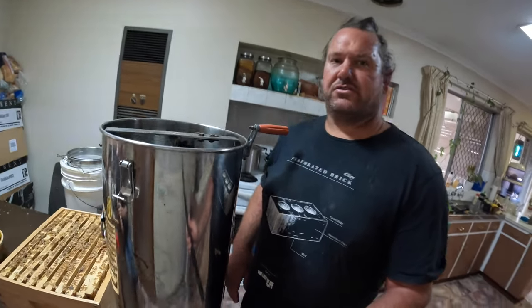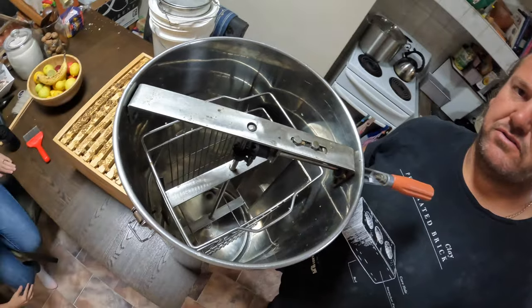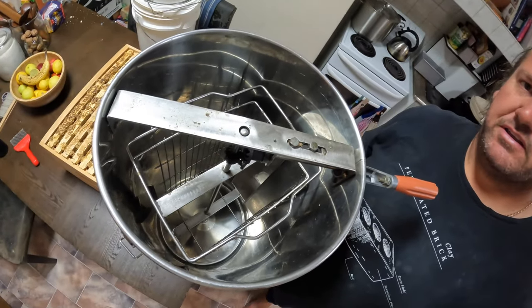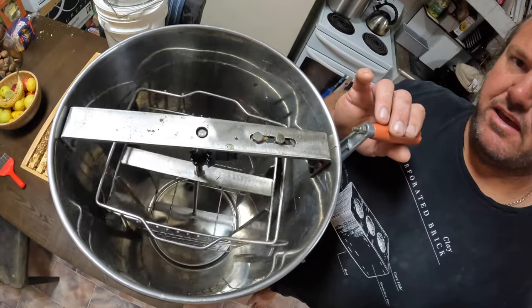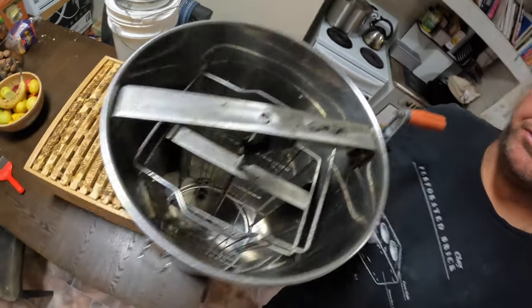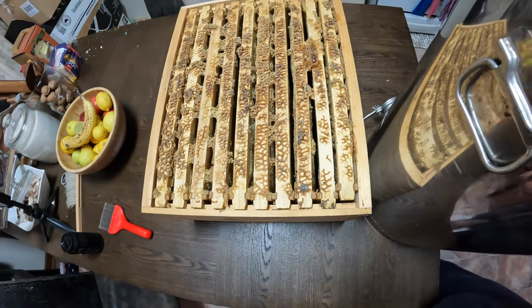So what we have here is a big cylinder, a big stainless steel tin. This is called the spinner, and this is actually how we get the honey off. You can see we've just washed it out, it's all nice and clean. The way the spinner works, you turn this handle here, and it spins around. So what we do is we put these frames in, and we take the capping off it, and then we'll spin it.